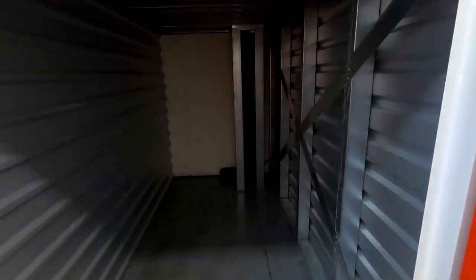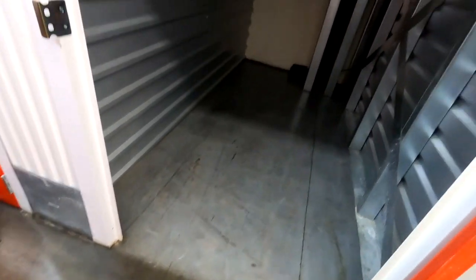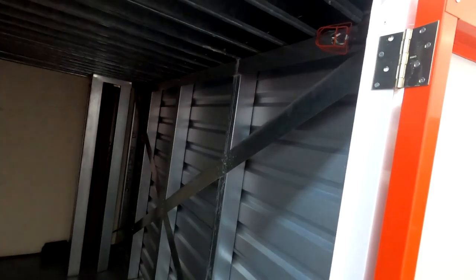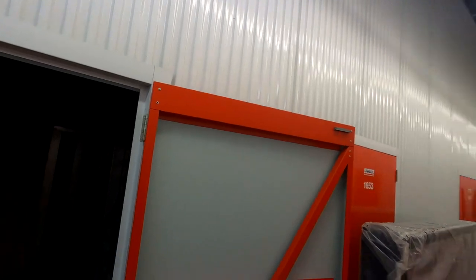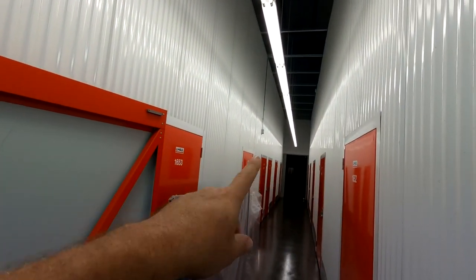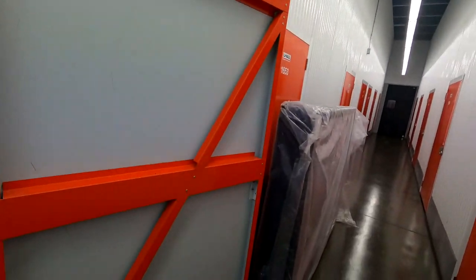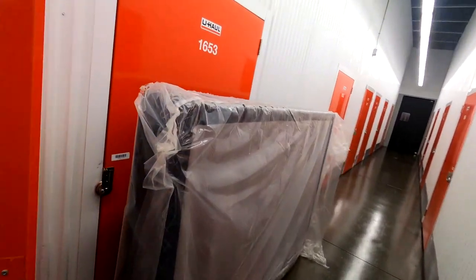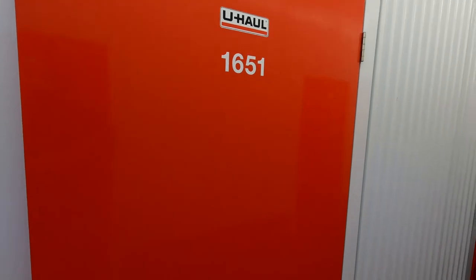All right, unit 1651, emptied out, wall to wall to wall. The door, done dealio. That all metal stuff there is part of the framing of the building because this is like a two-story jobby here. So you've got levels down here and then you go to the end and then there's a stairwell going up to get to units that are up on the top level. So it's kind of unique and they got good stacking other areas here. So that's us, done deal.